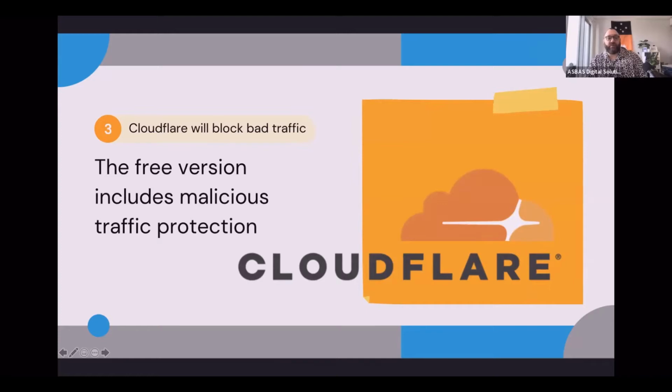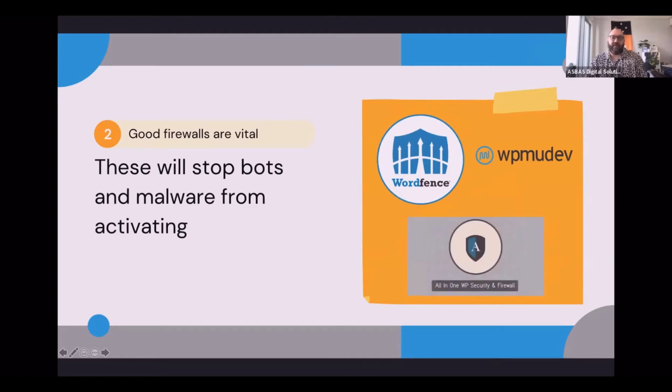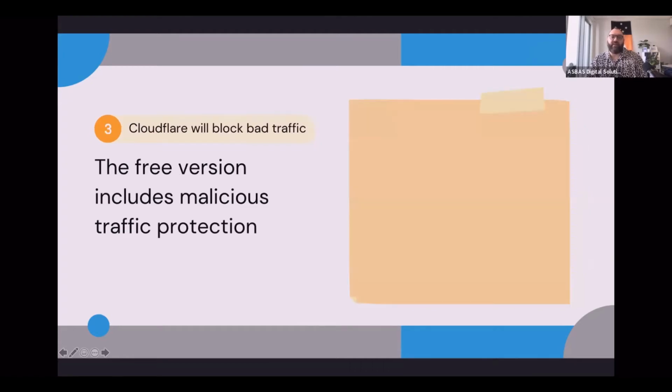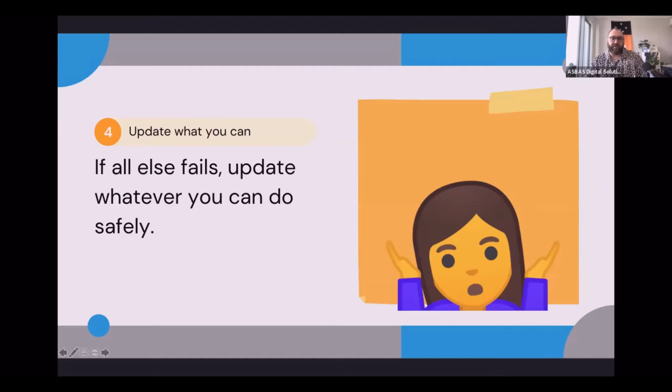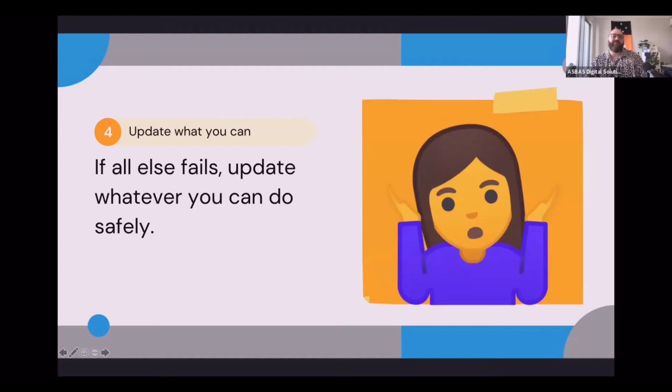The Cloudflare we're talking about, the free version, does include that traffic protection. So you can have both of these and also Cloudflare, and they will work together to take that 95% up to about 97%. So it's a very slight edge difference, but in combination, it is powerful. And then update whatever you can do safely without breaking anything.